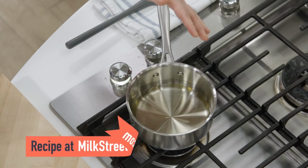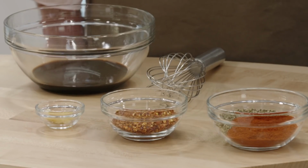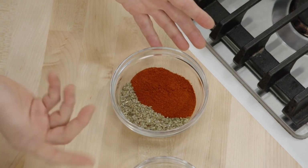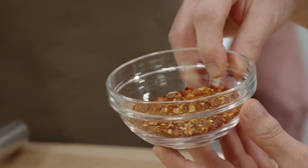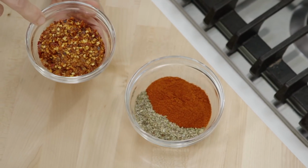I know. This is a neutral oil like a grapeseed or canola on low heat. The things that are going into it are the sweet paprika, and that's a 1/4 cup. We also have dried oregano, and you definitely want to use dried here, not fresh, because fresh can get bitter. And I've been looking at this, slightly unnerved. Yes, this is a 1/4 cup of red chili flakes.